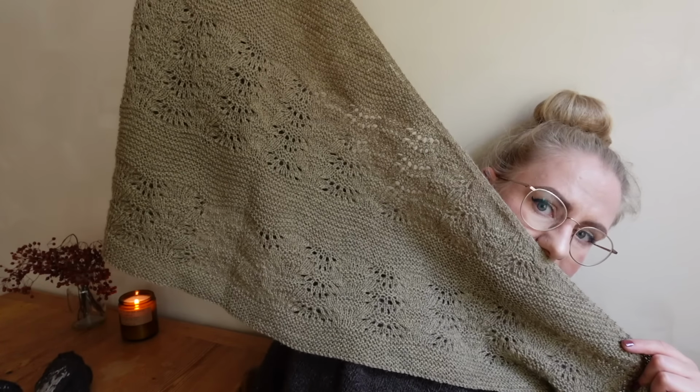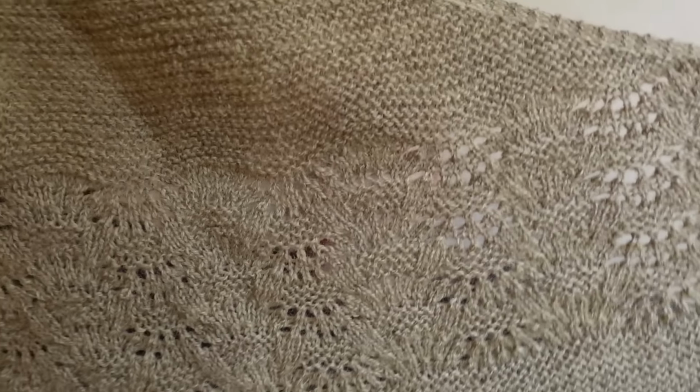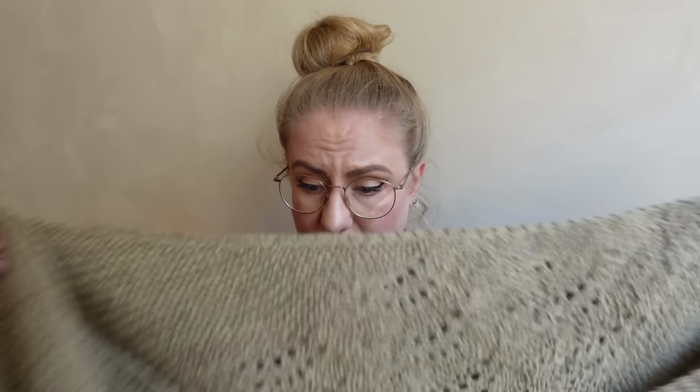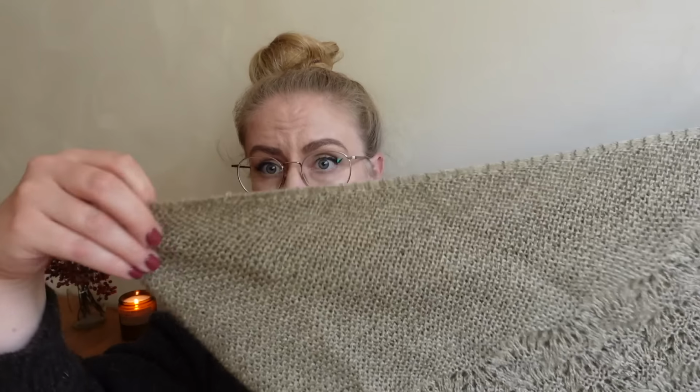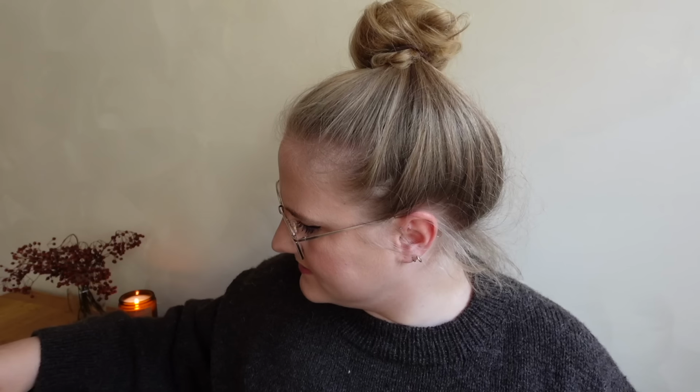But yeah, this is the Sommernacht, and it has this beautiful lace panel that goes through, and then a lot of garter stitch. And it's knitted in our BFL Romney 4-ply, and it only takes 2 skeins. So this is more of a smaller kit, but this is going to be available as well. And it also has a corresponding little set that I'm going to show to you now.